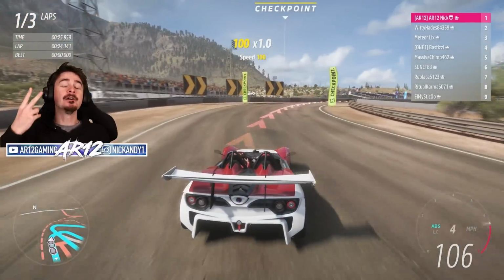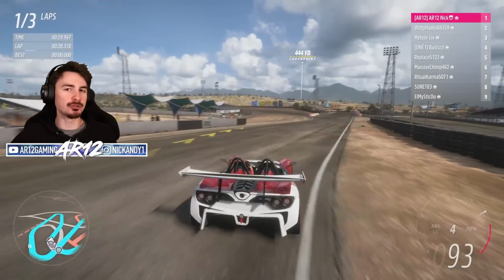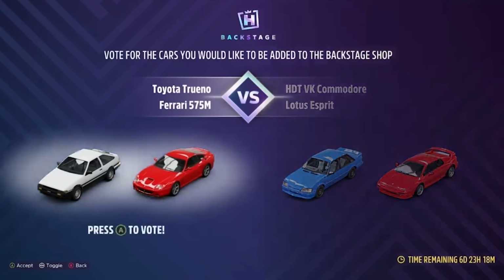Every single week, 2 new cars are going to be getting added, and you can actually choose which one. We, as the community, get to vote on what cars we want to see come to the Backstage Pass. Every week, the developers will give us 2 teams that we can vote on, and which team wins, those cars get added to the Backstage Pass. Each team has 2 cars in it.